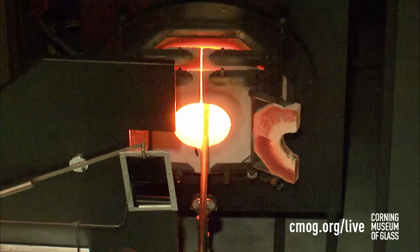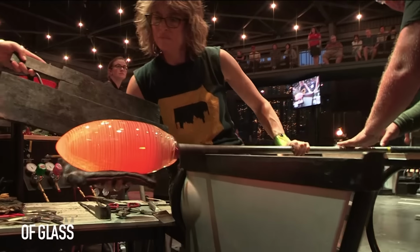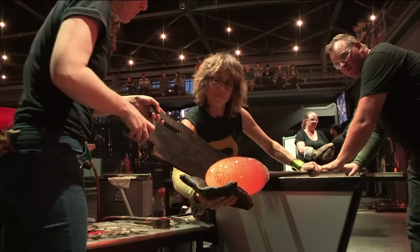And so George, he went right over to the reheating furnace, because we do want this to be soft. You know, that fresh gather of glass, the heat is penetrating the layers underneath. It's going to help heat it up, going to help it all move and stretch and flow together.